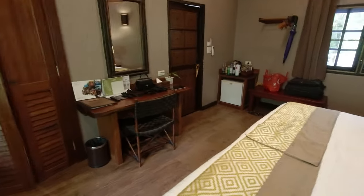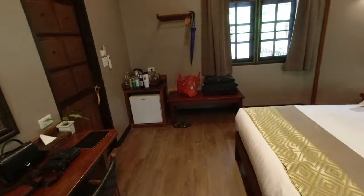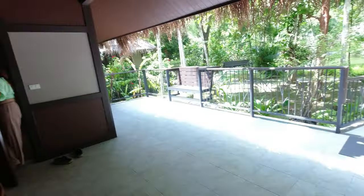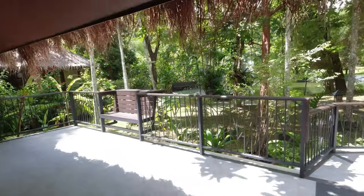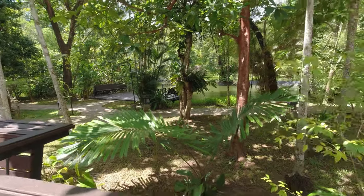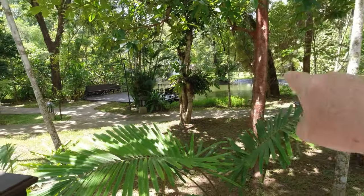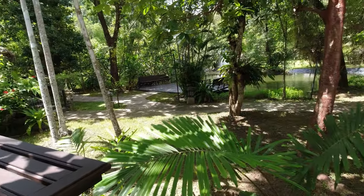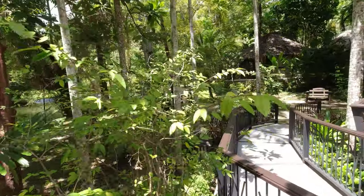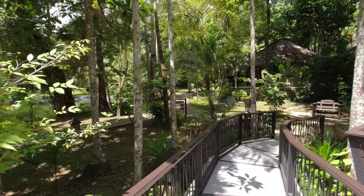So we sat in the foyer, or the reception, and booked it on booking.com. And it was just over 300 baht cheaper. But this is the view as you come out the door. Nice little fish lake there, a little seating area. It's a big, big resort on the River Kwai. I highly recommend it.